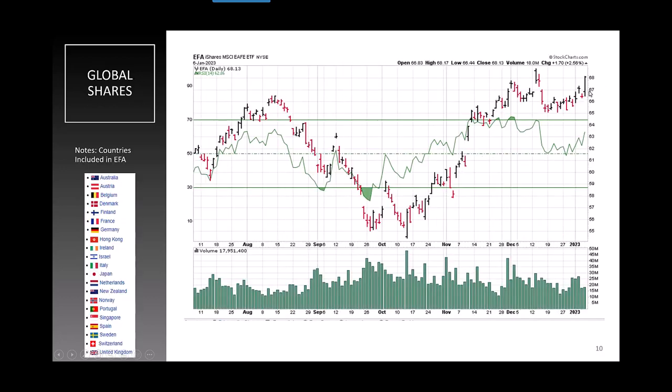Very interesting. Global shares doing fantastic. They've actually outperformed the U.S. stock market. We broke above these highs here, which we have yet to do in the U.S. stock market. I'm going to get long foreign shares this week. I've been missing this move. I'm an idiot for missing the moves. I hate missing moves.